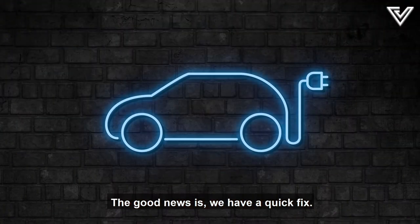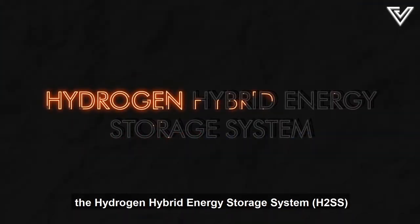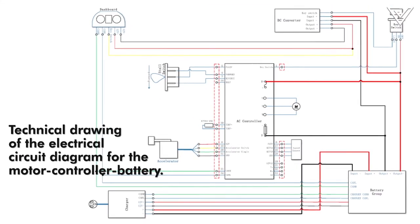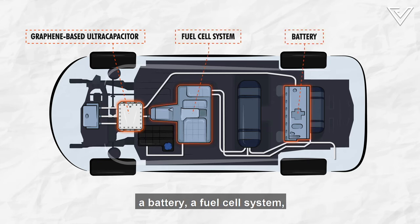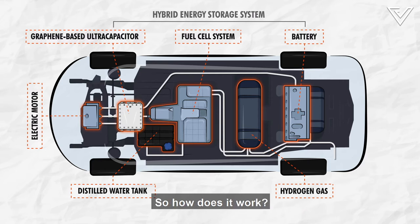The good news is, we have a quick fix, thanks to a company called NanoMalaysia and their partners, who are developing something called the Hydrogen Hybrid Energy Storage System, or H2SS, that can be used in EVs. It's made up of a graphene-based ultracapacitor, a battery, a fuel cell system, an electric motor, a distilled water tank, and an onboard hydrogen generator. Big words, I know. So how does it work?